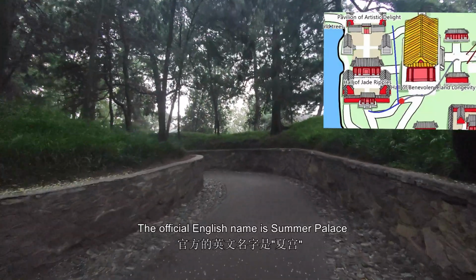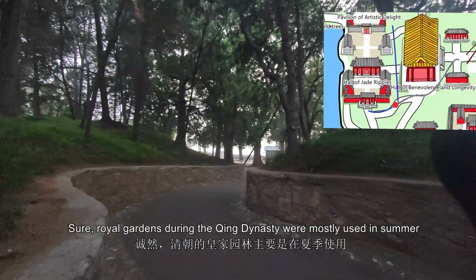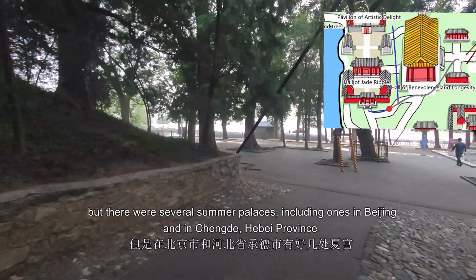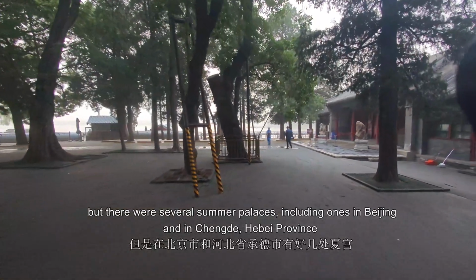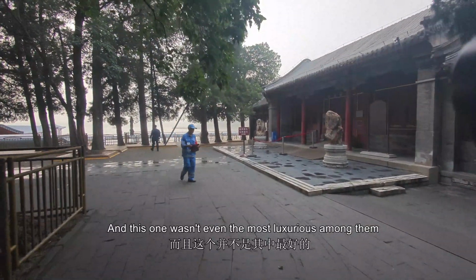The official English name is Summer Palace, which honestly isn't great. Sure, royal gardens during the Qing dynasty were mostly used in summer, but there were several summer palaces, including ones in Beijing and in Chengde, Hebei province. And this one wasn't even the most luxurious among them.